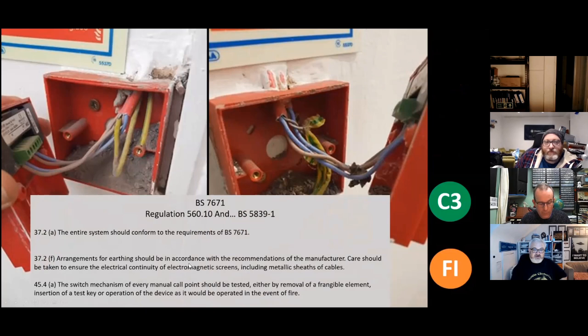Care should be taken with continuity to screens, or pink sleeving if you want. That's going to be interesting to see. This key switch mechanism should be tested by removal of the frangible element and insertion of a test key. Now, if I just pushed a test key in there, that'd just be full of dust and dirt and probably wouldn't operate. So, yeah, I'd say it's a C1. System's not working.